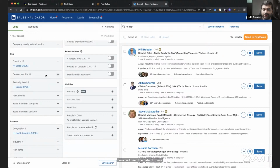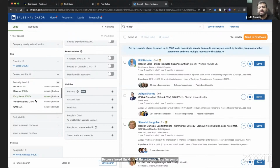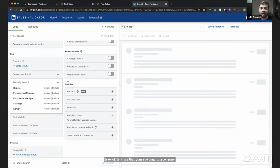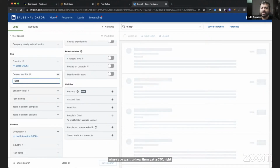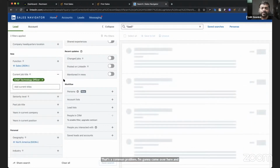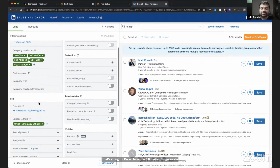Now, I'm going to select the seniority level. Let's say you're pitching to a company where you want to help them get a CTO. That's a common problem. I'm going to simply type CTO. That's it. Once I have the CTO, what I'm going to do next is check this out.